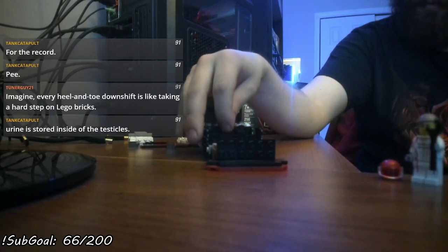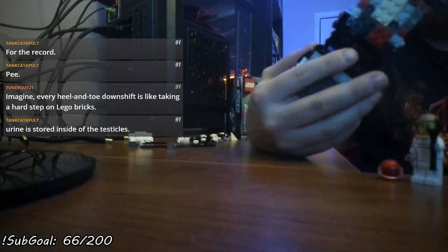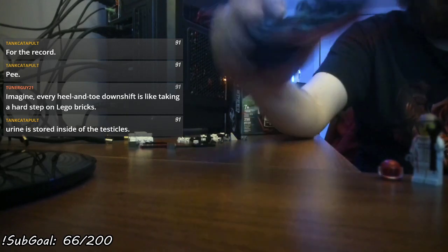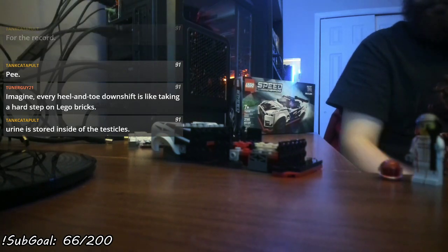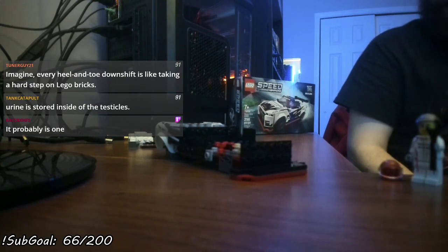I like how the gear stick looks like a cannon, like a turret cannon. It just looks like a gear stick. Fuck it. Probably is one. Yeah, it's cute.